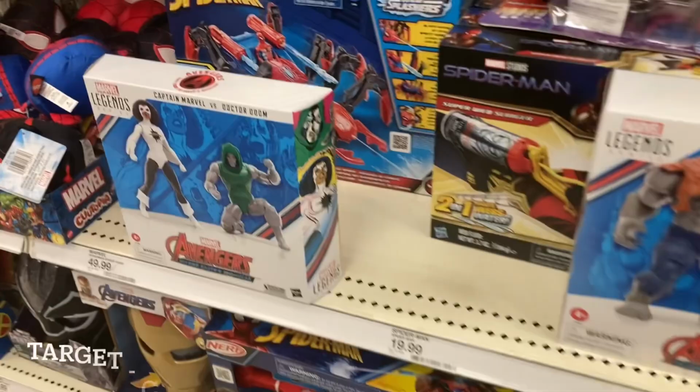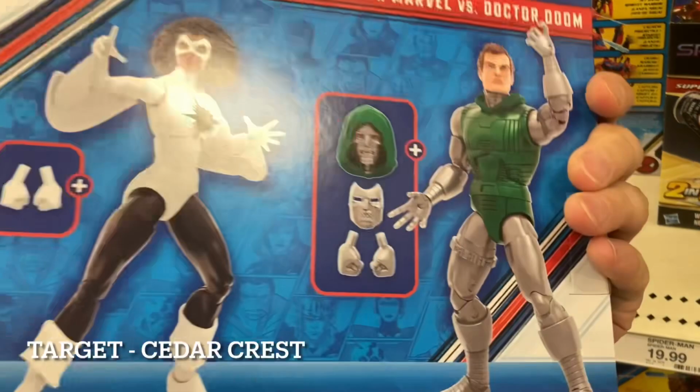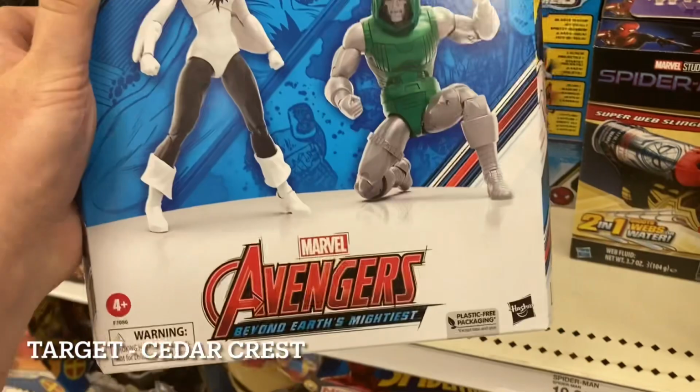So back here at Cedar Crest Target, and they came with the goods finally. So we're getting to see most of the anniversary boxes are here. So there's Victor Von Doom right there with Captain Marvel. Good to see that firsthand in hand.